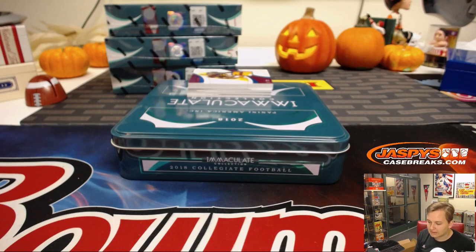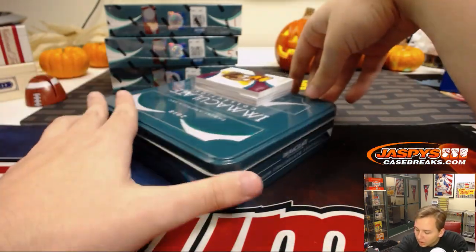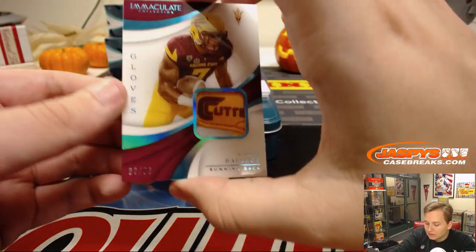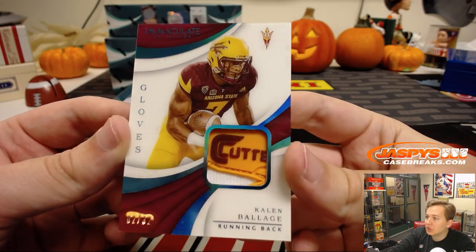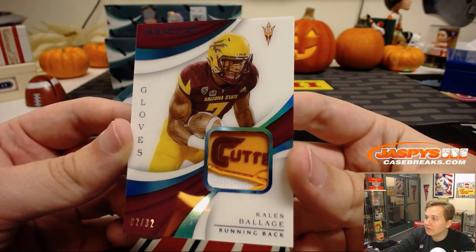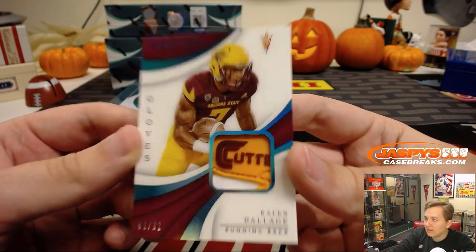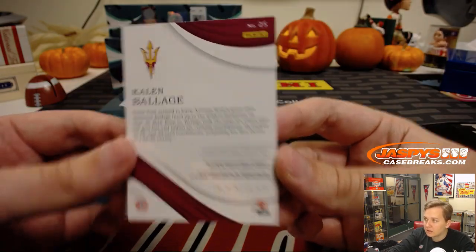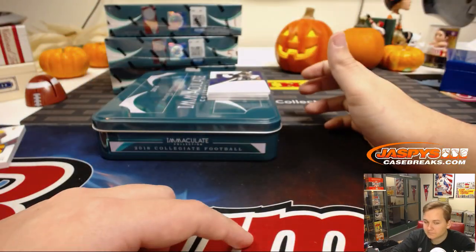Gets those back-to-back hits. Wow, we got a glove card. We had a glove card in the first box, too. Glove card. It is a fatty. It is Kalen Ballage. It is number 2 out of 32. Another one for Ed. Piece of the glove. Arizona State running back. Kalen Ballage, now a Miami Dolphin. Nice one, Ed. Get that in a box for you.